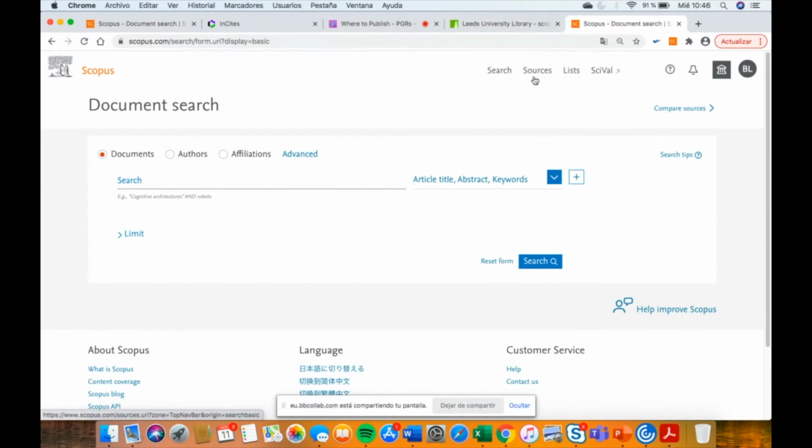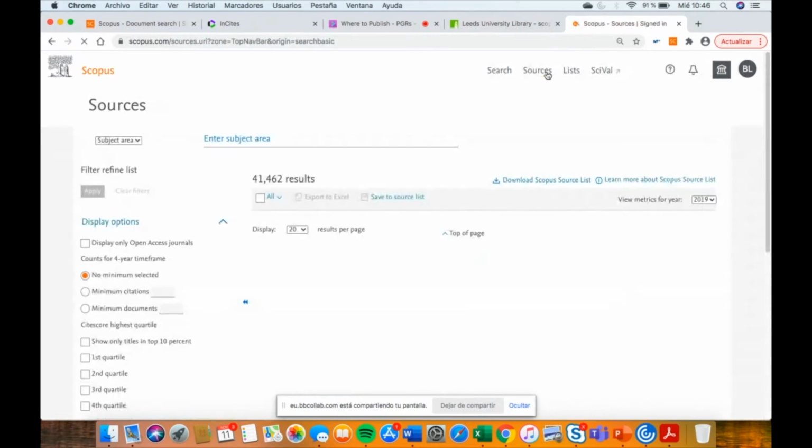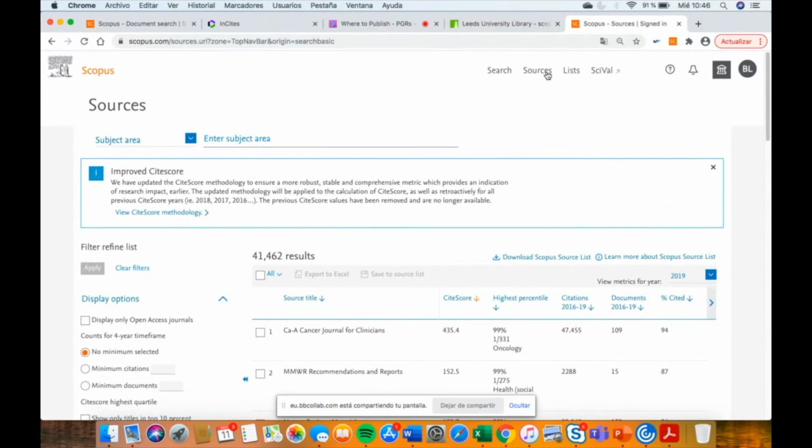In the top part, you can see Sources. If you click on Sources, this is the web page where you can find suitable places to publish using Scopus, where the journal metrics live. Here you can search by subject area, as I explained before, for example engineering or computer science, or by a specific title or a publisher, or if you know the ISSN, that is so quick, the identifier number of the journal. So okay, subject areas.